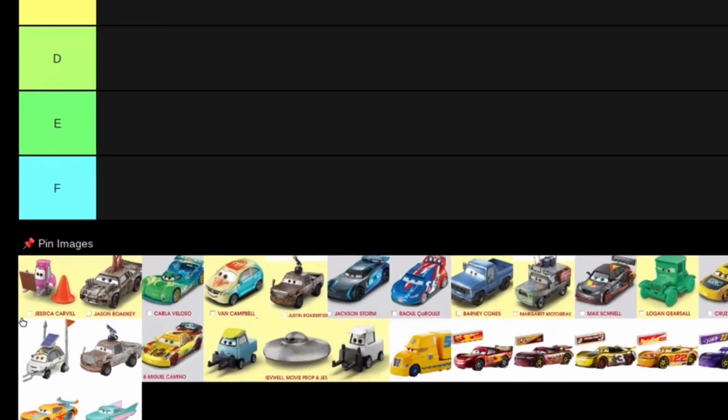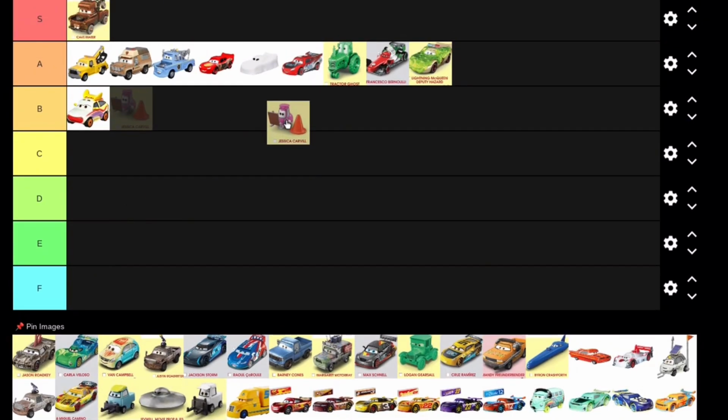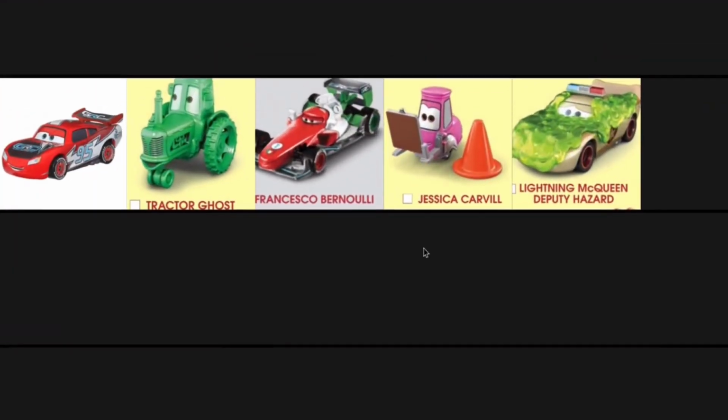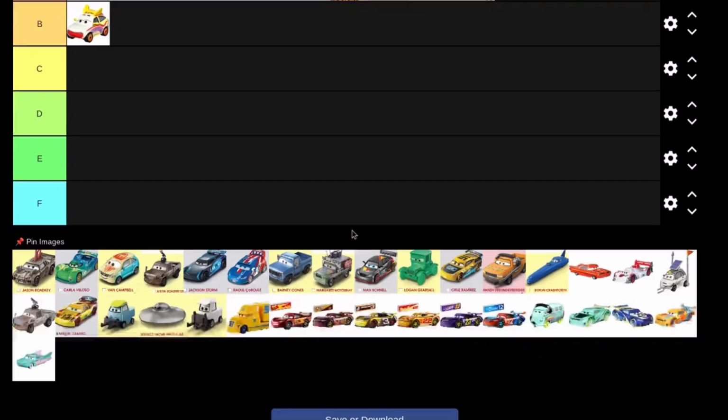Next up, Jessica Carville. Nice little pitty with her clipboard and comes with a cone. I think she's like bottom of the A tier. Even though she's light, I'm kind of debating on putting her in the B tier. But, I mean, great detail. A little bit too much dirt. I don't really know why she has so much dirt on her. But I think they did a good job with her. So, no complaints. I'll put her there in the low A tier.